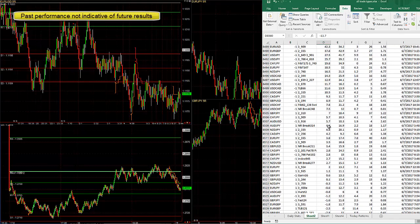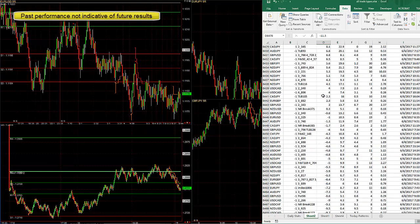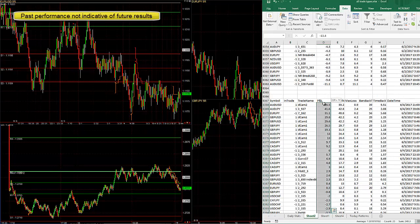I'll just show the nets for the rest of the week. Here's Wednesday, 338 pips. Tuesday, 339 pips, and then Sunday, Monday, only 240 pips.